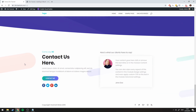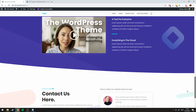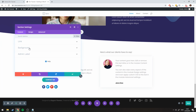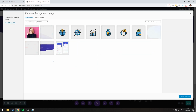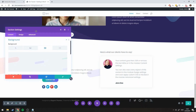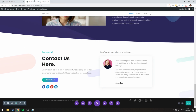The only thing left to do is add the background here. And to make things easy, this is actually the same background as we used up here. So we already have the image ready for us. Background, image, and this is one. And looks like it's already in position actually. So that will be it for this section. Pretty good.